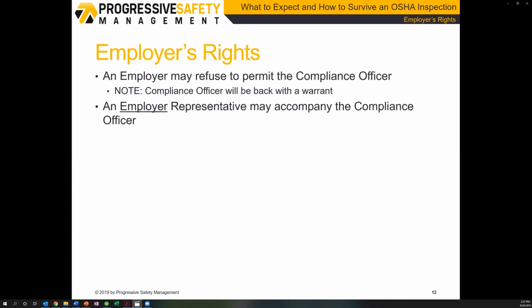An employer, you have the right to have a representative from the company accompany the compliance officer. So don't just let them have free reign. You know, we should go with them. You have the right to have someone attend. Now, it doesn't mean have 10 company people following them around. You know, be reasonable. One or two company officials following them around.